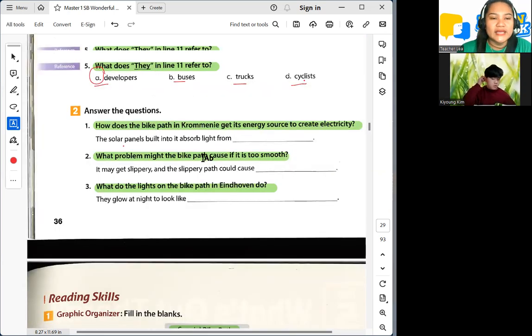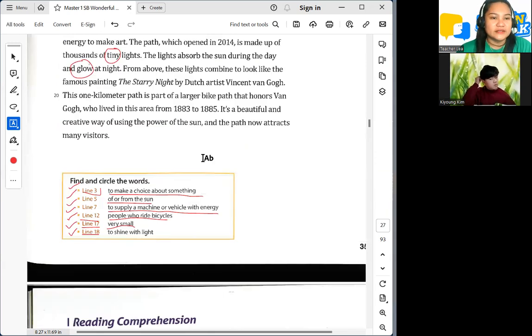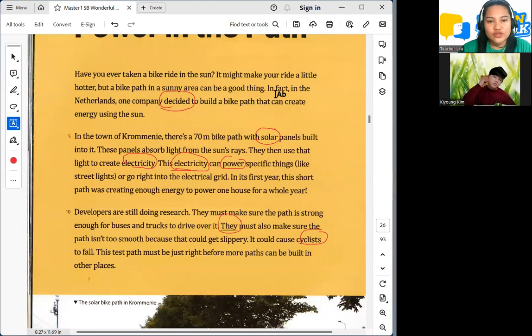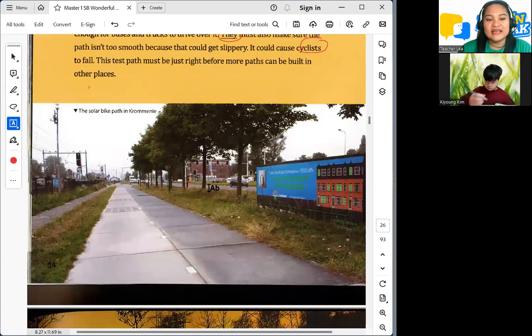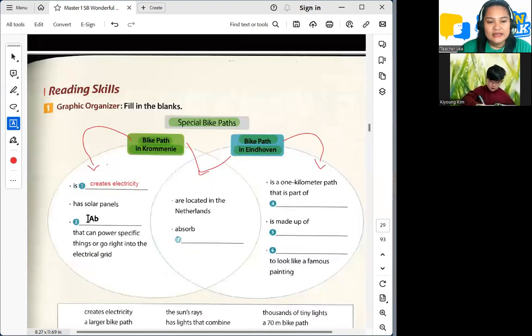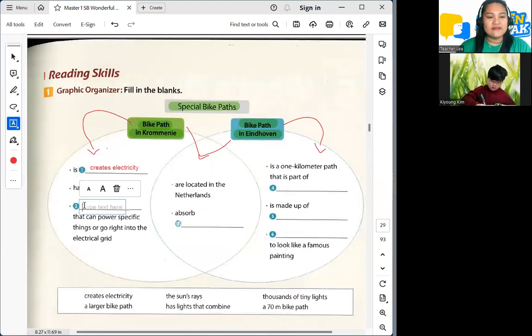Okay, let's go back to the bike path in Kromenie. Where's the bike path in Kromenie? This is the bike path in Kromenie, in the town of Kromenie. Yes. Okay, the answer is a 70 meter bike path that can power specific things or go right into the electrical grid.